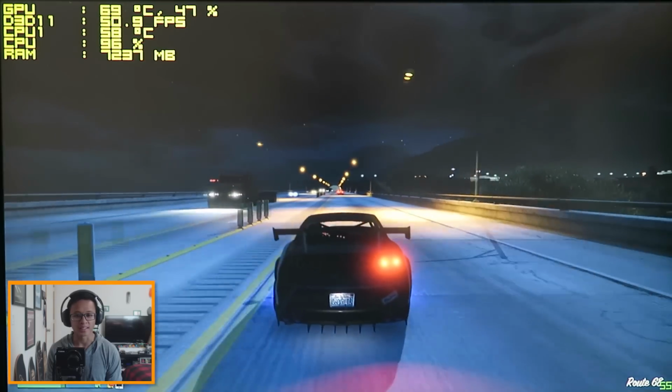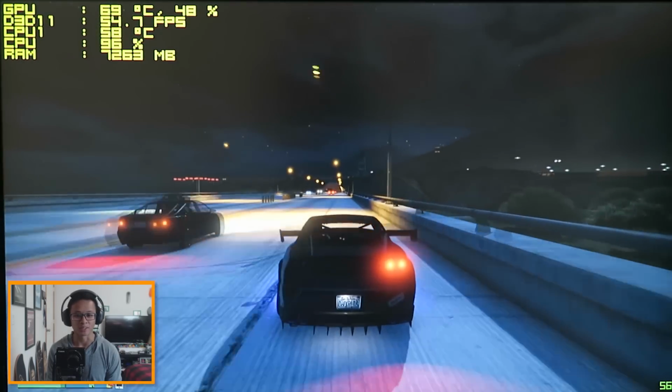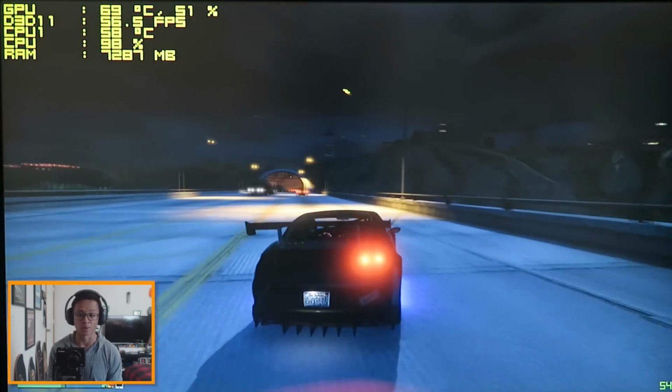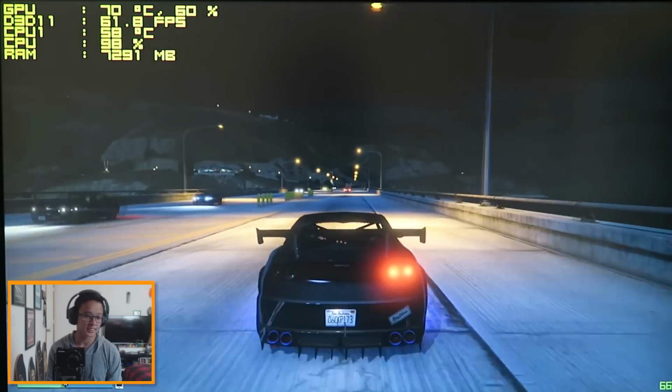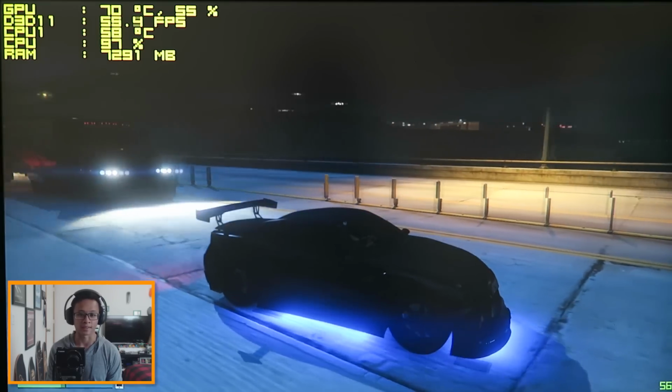I'm starting to think that the 970 might not have been necessary to put in the system, because if you remember from the previous video, the GTX 660 was not fully loaded. But I mean, if you think of the overall price of the system, playing GTA on very high at 50 to 60 FPS is not that bad at all.